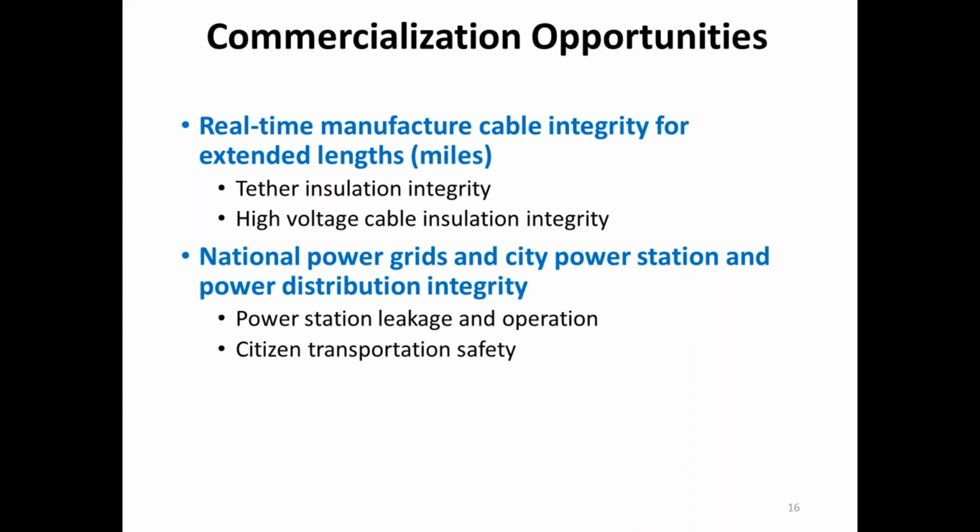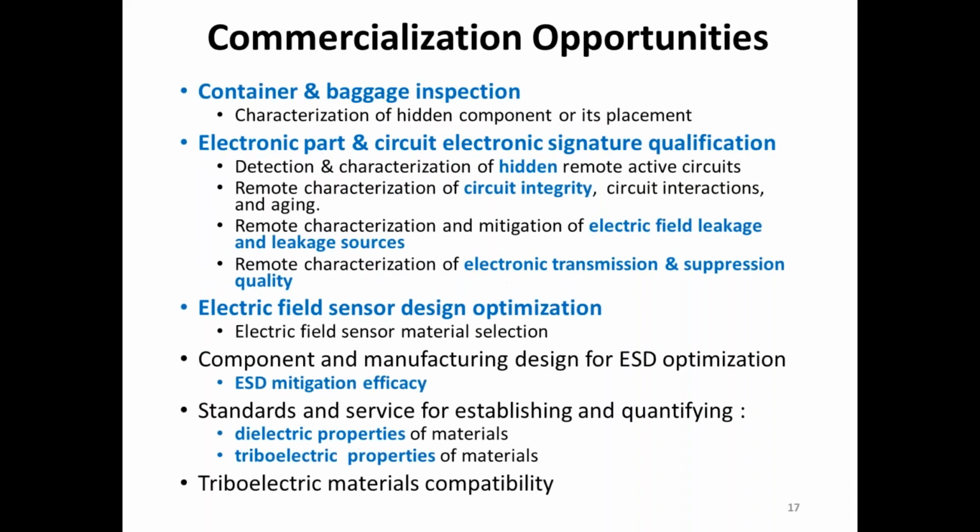But let me go through some of the commercialization opportunities as I see them. The ones right up front is the real-time manufacturing of cable integrity for extended lengths, in terms of tethering the insulation integrity, and also for high voltage cable insulation integrity. You can actually monitor the cable as it's being made and look at the fields coming out of the cable in real time. Also, for national power grids and city power stations, looking at the power distribution integrity, where you may have leaking transformers, leaking wires, etc., and we have subterranean transport systems and things like that, where you're looking for citizen safety. You have citizens around voltages.